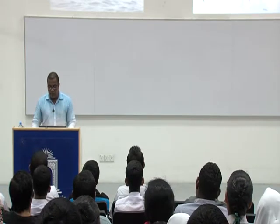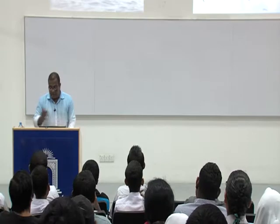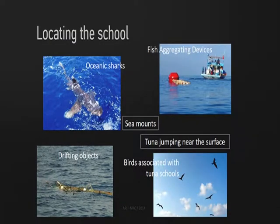and this also attracts fishing boats to the tuna schools. And sometimes they also look for birds associated with tuna schools. They follow the birds. Now we have seen birds following the fishermen, because from the fishing vessel they know small amounts of bait will be coming out as the circulation continues, so they pick on those. And they also look for drifting objects that are attracting schools of tuna.